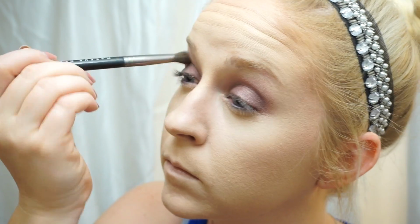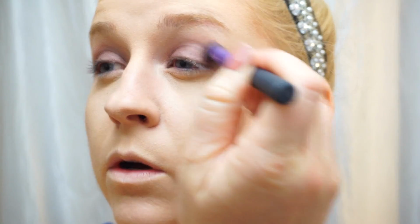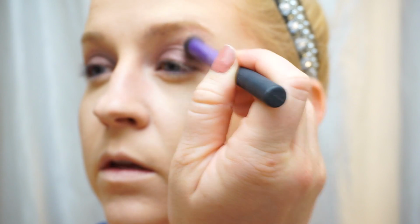So without any additional product, I'm just gonna go in and kind of buff out those edges from the crease. So far, I'm really impressed with these eyeshadows. They have a lot of pigmentation, they're really easy to blend, and they're not as sparkly sheer as I thought they were. So I'm actually pretty impressed. I'm gonna go in with this pink a little bit more. Go just above the crease to smoke it out a little bit more. Yeah, these colors are really, really nice and pretty.